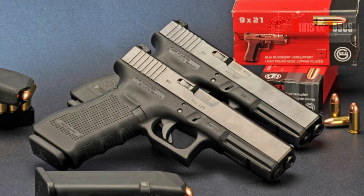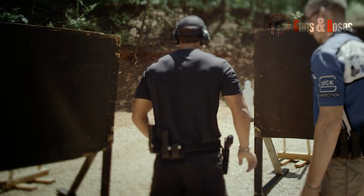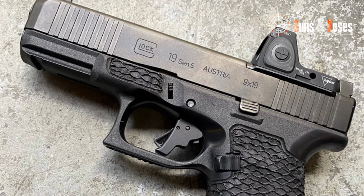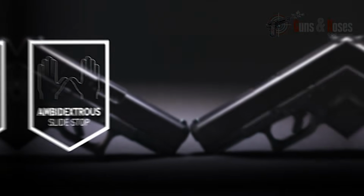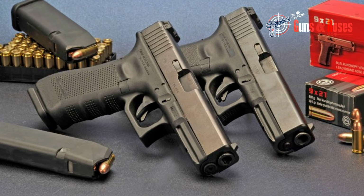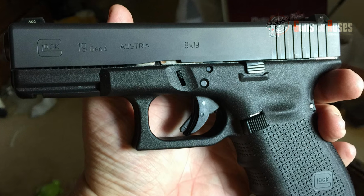The Glock 19 Gen 5 MOS is the perfect blend of versatility and simplicity, making it an ideal first pistol. Its compact size fits most hands comfortably, and the modular optic system allows for easy red dot sight mounting, which is great for new shooters who want to improve accuracy without struggling with iron sights. The Gen 5 upgrades include an improved trigger, ambidextrous slide stop, and a flared magwell for smoother reloads.